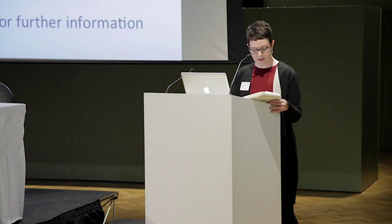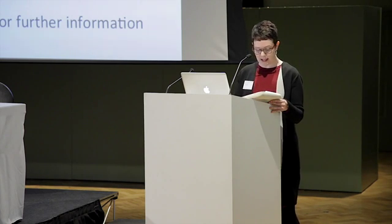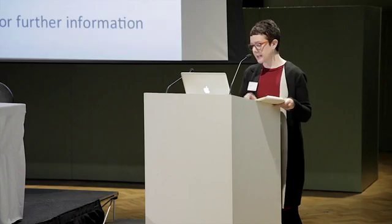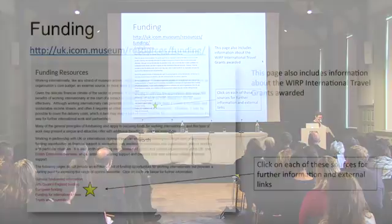And under European resources, we've got a list of the European Cultural Institutes and links to their websites, and a number of other pan-European organisations supporting museums and heritage work. I know everyone always wants to know about funding.